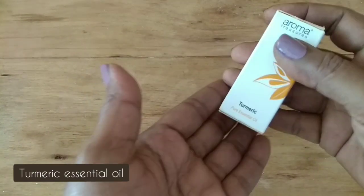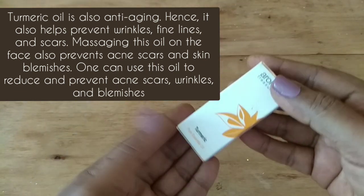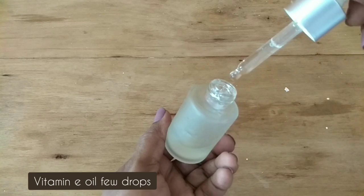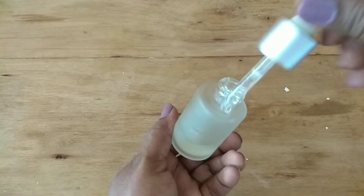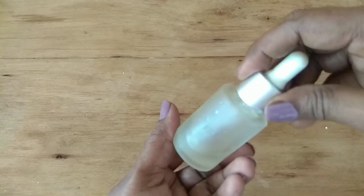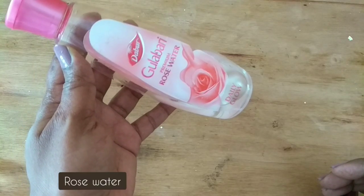The next would be turmeric essential oil. This is an optional one. You can use any essential oil which has similar properties to turmeric. The next is vitamin E oil. You can use drops like this or even a capsule. One capsule would do for this. It also has moisturizing properties.